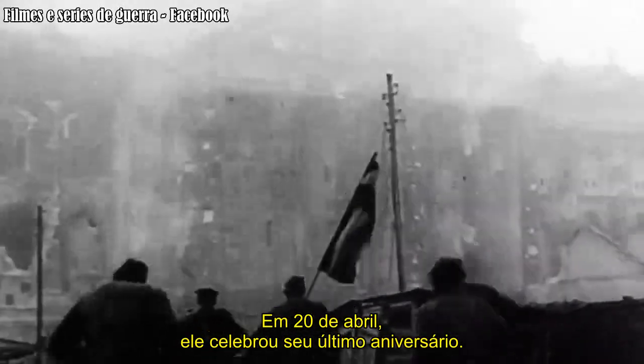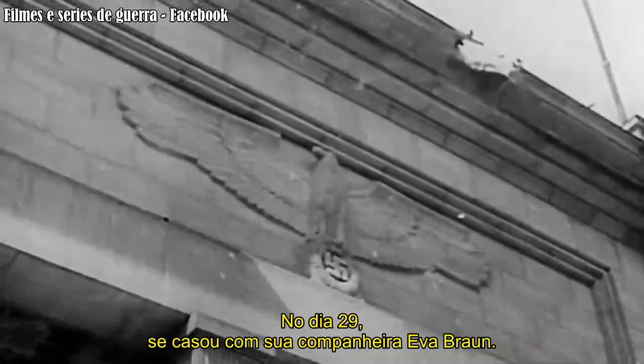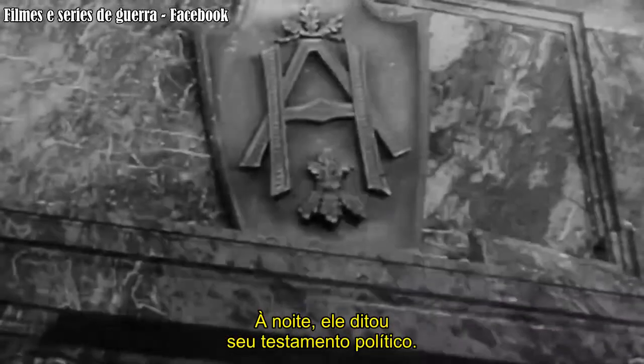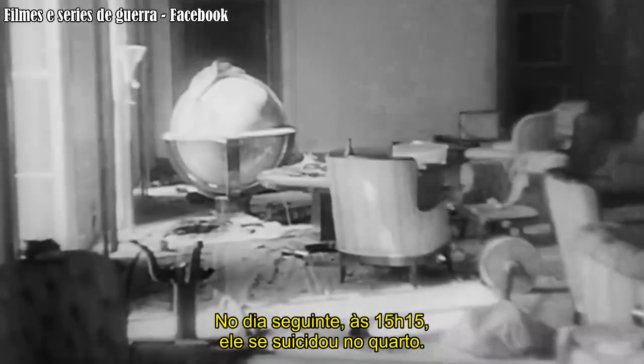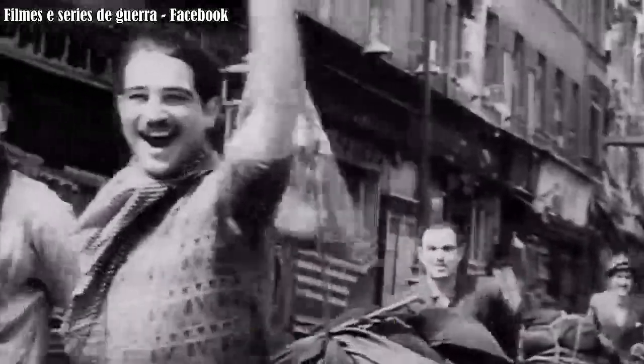On April 20th, he celebrated his last birthday. On the 29th, he married his companion, Eva Braun. During the night, he dictated his political testament. And the next day, at 3:15 p.m., he and his new bride committed suicide in their bedroom. Their bodies will be doused with gasoline and burned.